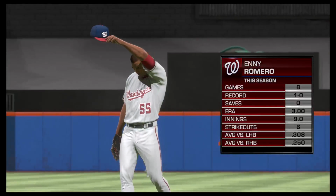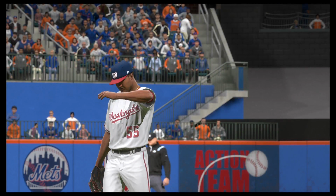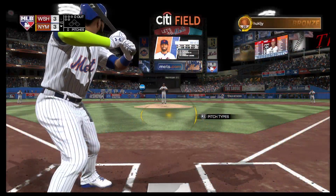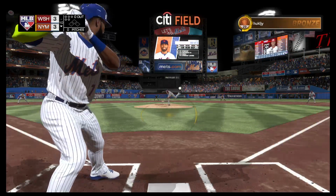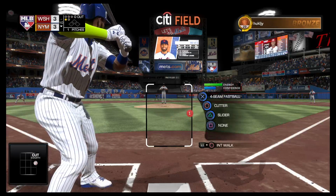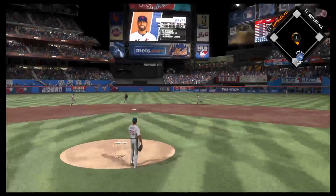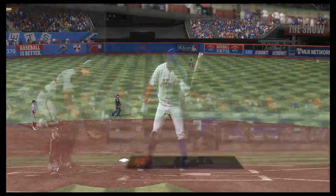Eddie Romero comes on to start the home 10th, and he's just hoping to get this one into the 11th inning. Jose Reyes will be the first one to greet him, as he'll have to turn around and bat from the right side of the plate here. Strike 1. This changed defensively for the Nationals. Now playing on its way, the 0-1 pitch. Swinging, a soft liner, and this will be put away easily for the out.